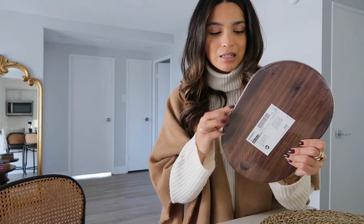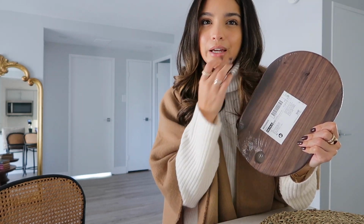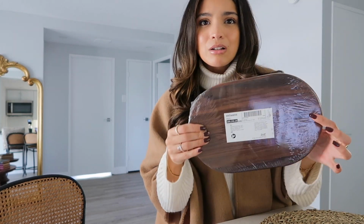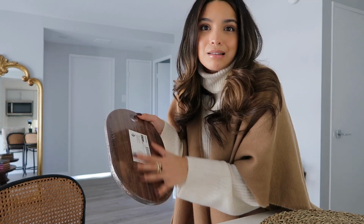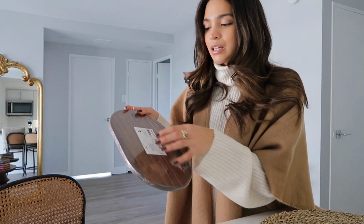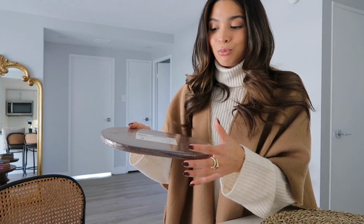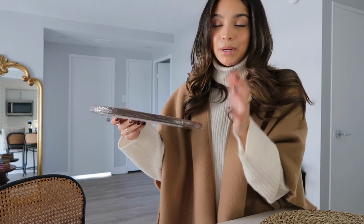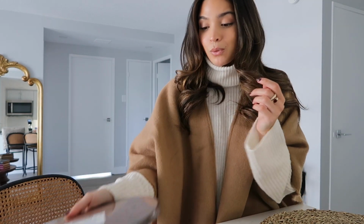I do still want a bigger one and I'm still in search of that, but this one is nice because it's the dark wood, which is what I prefer. I don't necessarily love the lighter wood ones, and it's little, so if I'm having dinner on my own, it's kind of perfect. It's like a me-sized little charcuterie board, but I would think it's big enough for two people as well. Obviously, if you have more than like two people, then you might need a bigger board, but I thought this was perfect to start off with, until I can find a bigger one.